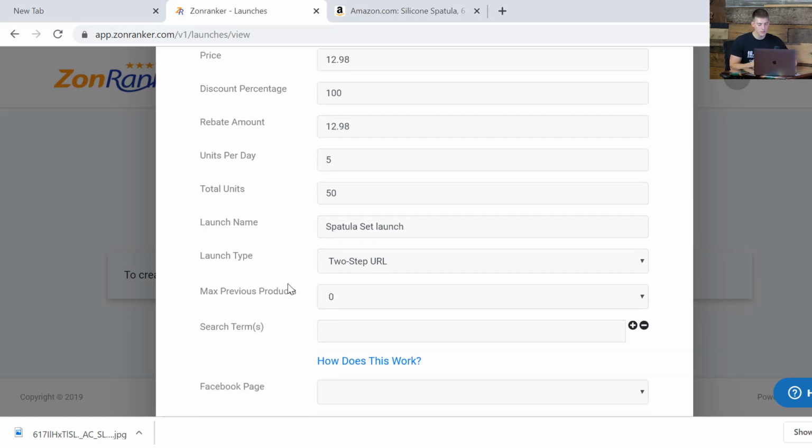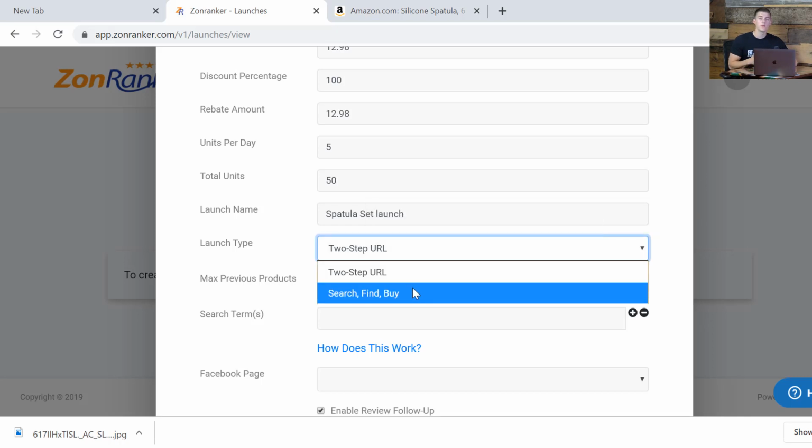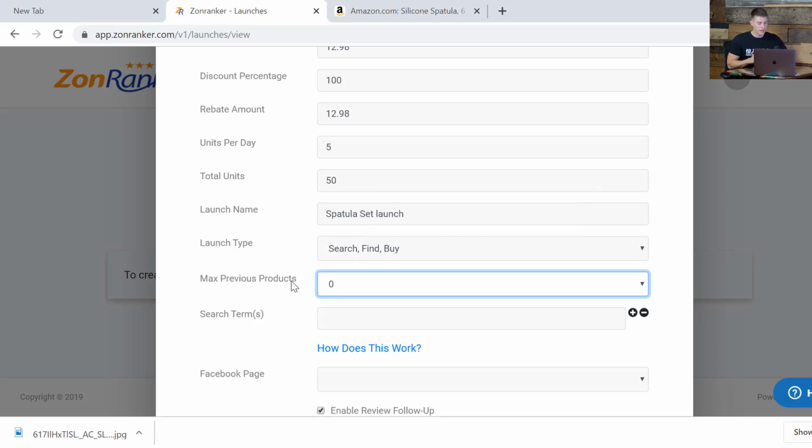And again, this is one of the major benefits of this tool, is that you can automate both ways. You can do a two-step URL, or more effectively, again, the search find buy. Now, why would you want to use two-step URL over search find buy when search find buy works much, much better? Well, if your product isn't already ranking for the keyword you're looking to launch for on page 1 or at most page 2, you're probably going to get a lot of frustrated customers who aren't going to be willing to go and search for your product. So I believe that ZonRanker recommends, if you're not already on page 1 or page 2, that you just use the two-step URL for your initial launch, and then once you do start ranking better, you can use the more effective search find buy.